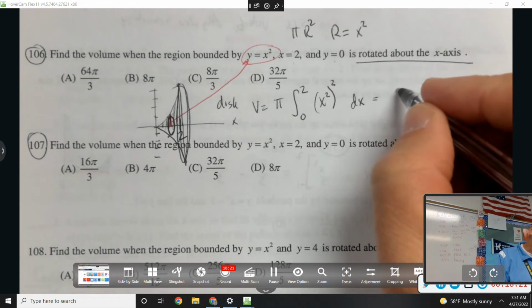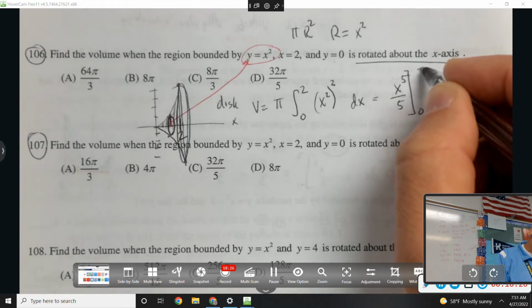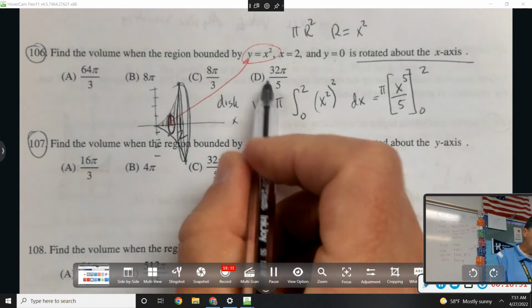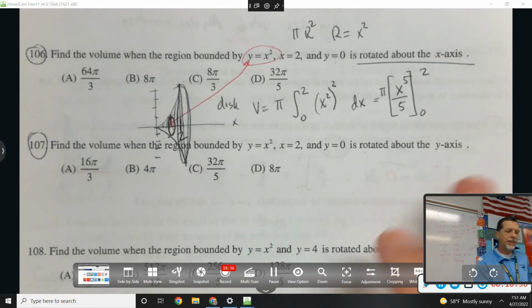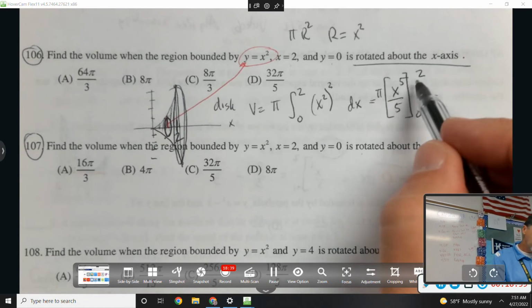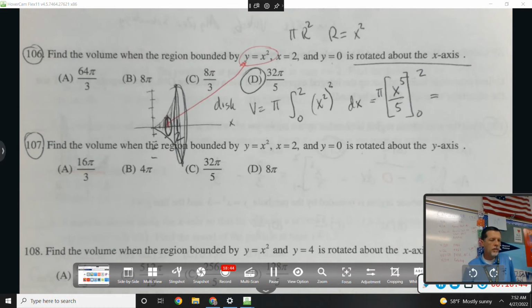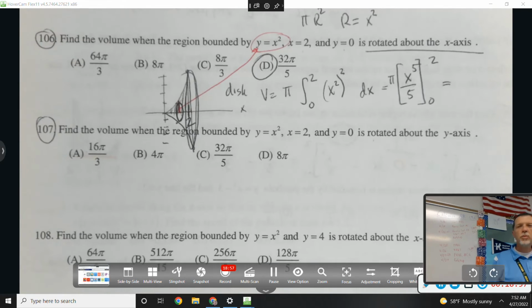So x to the 4th, if I integrate that, I get x to the 5th over 5, from 0 to 2. Don't forget the pi, but all my answer choices had pi, so even if I'd forgotten it there, I think I would have remembered it when I got to the end. 2 to the 5th is 32, so there's my answer. That one was pretty straightforward.